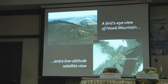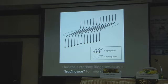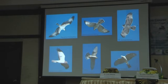The principal winds in this part of the world come out of the northwest here, and they have to rise up and over that ridge. That in turn creates what we call a leading line for raptors. It concentrates the birds as they come up and over the ridge, take advantage of the updrafts, and are attracted to and adhere to the ridge from anywhere from several kilometers to dozens of kilometers, or even 100 kilometers. This allows us then to see large number of species.